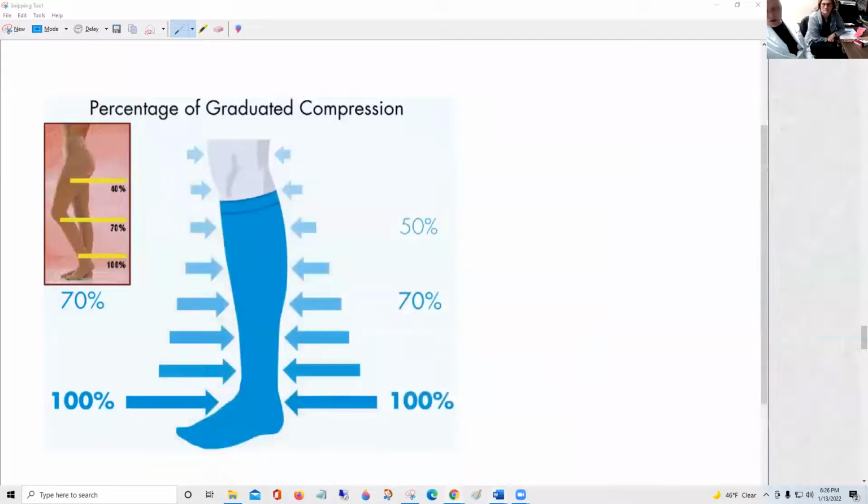And then no talk of compression is complete without understanding how it works, and it works by graduation. So there's gradually decreasing levels of compression strength. The highest compression is at the most distal, around the ankle or the wrist if it's on an arm, and then the level of compression strength gradually decreases, and so going up that gradient is the lymph and the venous blood, and that's how it works.